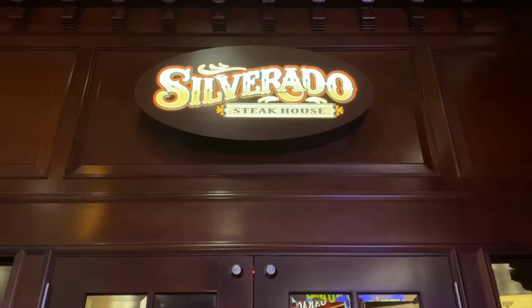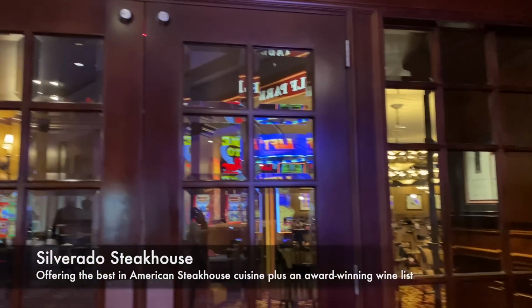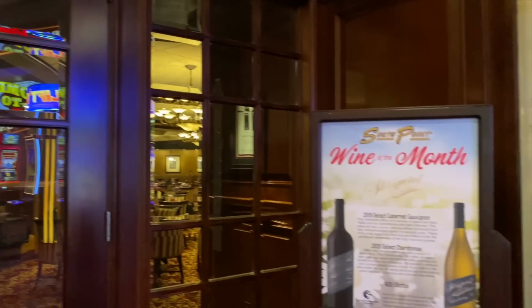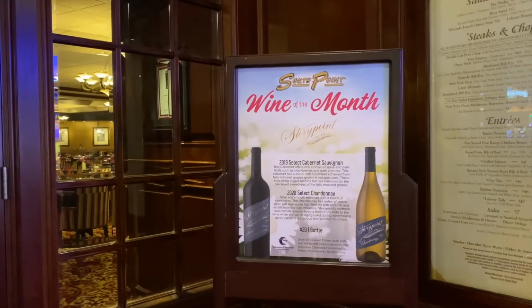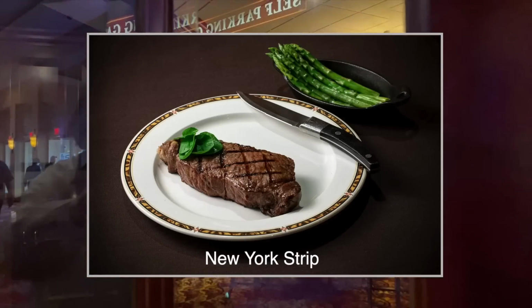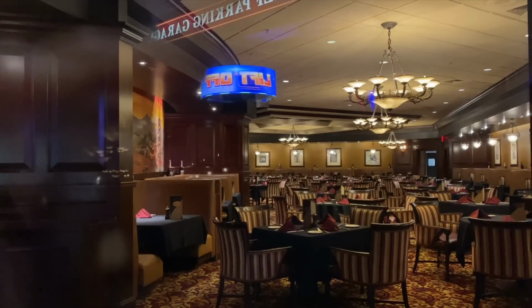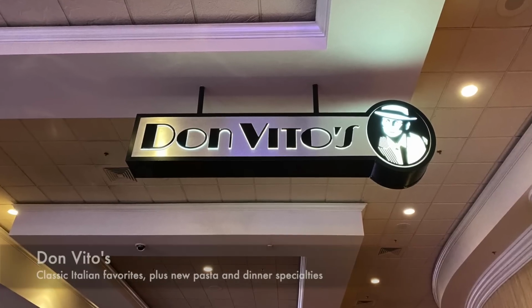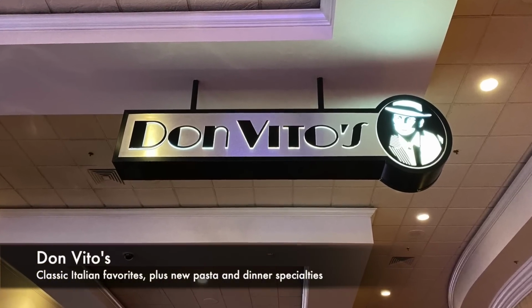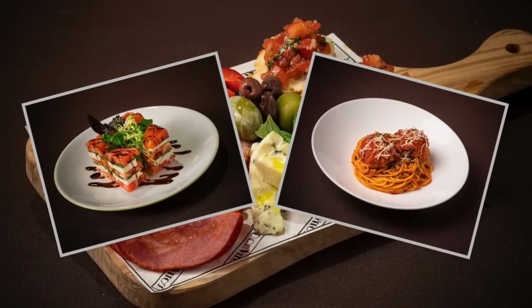Near the garage entrance is the Silverado Steakhouse with its award-winning wine list and a menu featuring the best in American steakhouse cuisine. Next to that is Don Vito's if you're in the mood for Italian. In here, the freshest ingredients are transformed into traditional favorites.